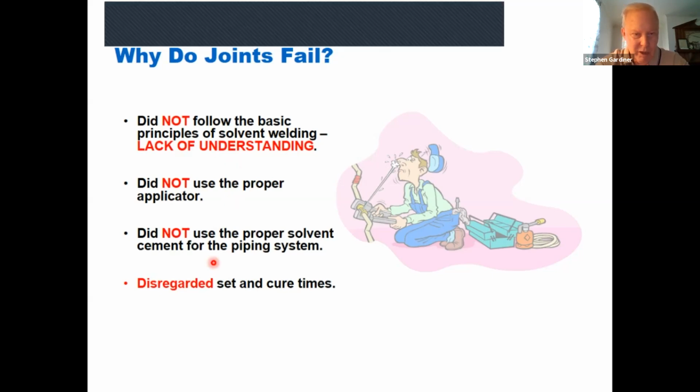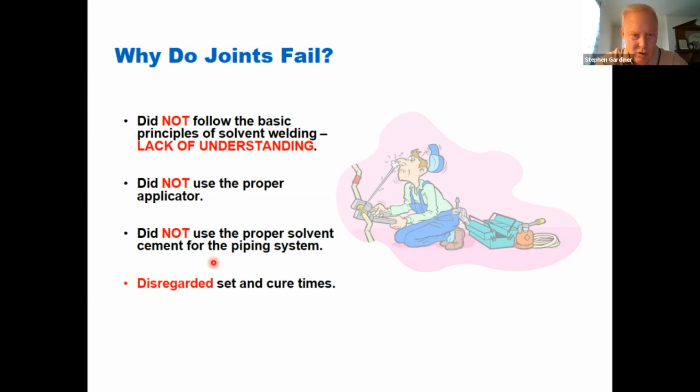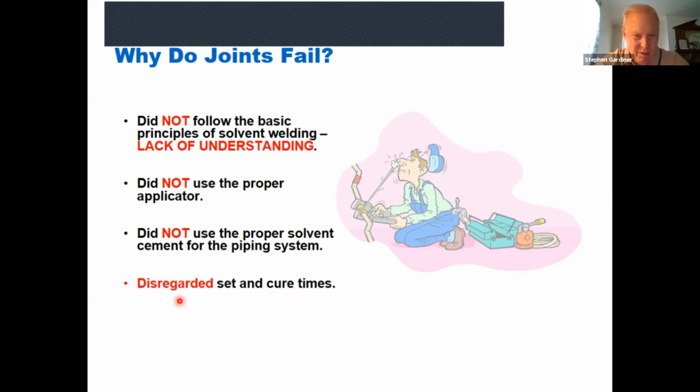Didn't use the proper cement on the piping system. Weld-On 711 is a PVC cement. Why didn't it work on CPVC pipe? It's not made aggressively enough to soften that harder pipe material. Or they disregarded set and cure times. If the cure time says 3 hours, I told you that's a minimum. Don't try to test after only 1 hour. All your joints will separate.